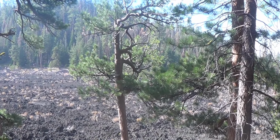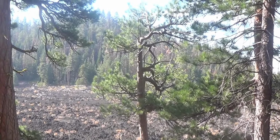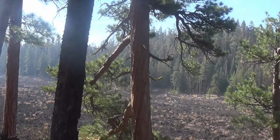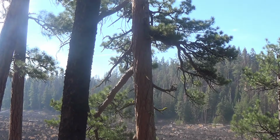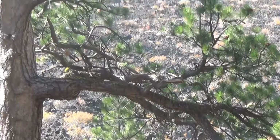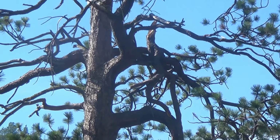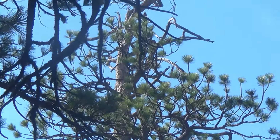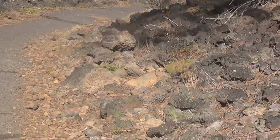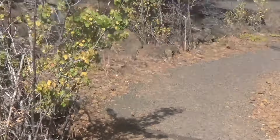Ponderosa normally grow straight and tall, but in these conditions they're very distorted and crooked. But here, alongside that one, is one that's growing straight and tall. That tree sure has some distorted limbs on it. And the top of it has died out already. From here the trail switches back and forth and goes down to the lower level of the flow.